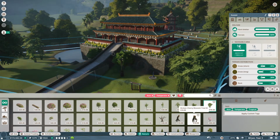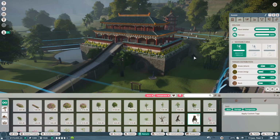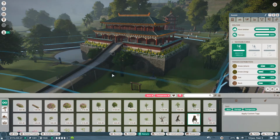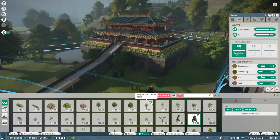That's all you need. Broken cherry blossom. Well, that won't get too much in the way of things, will it? Put that back up there somewhere. Let's find a nice place for it. Over here. Little cherry stump.